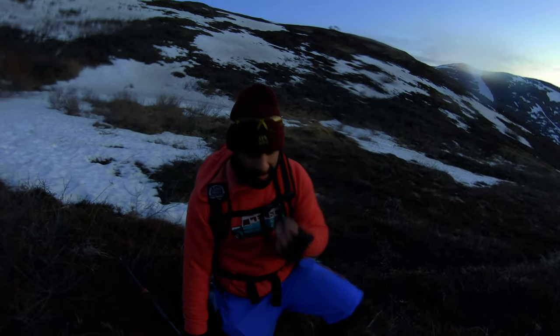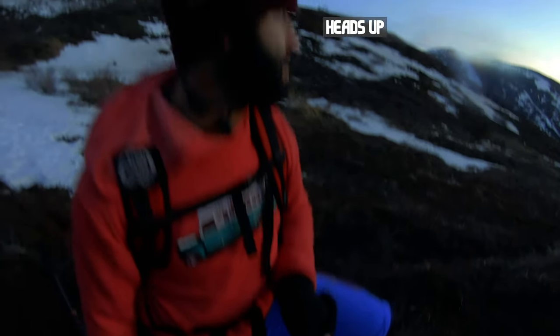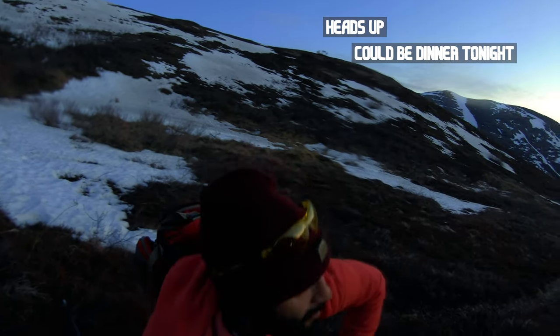Ptarmigan. Fresh ptarmigan. Heads up. Could be dinner tonight. Let's go.